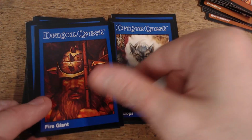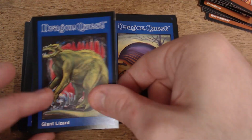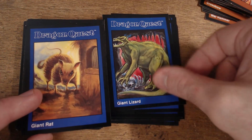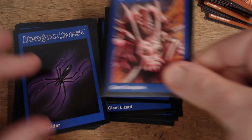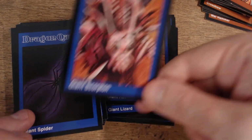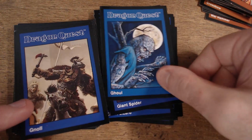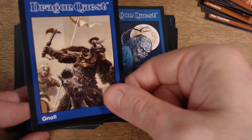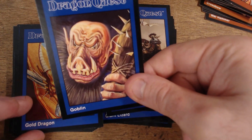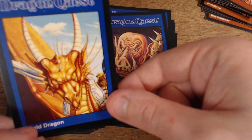Some classics here that you would expect to find. That lizard looking more like a blooming dinosaur. Giant rat, looking quite cute. Giant scorpion, ooh. Spiders. Ghouls. Brilliant artwork, really evocative. Gnolls looking more like orcs. Okay, fine. Goblins looking like that. Some weird choices in the art, I have to admit.